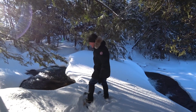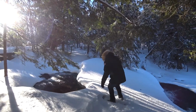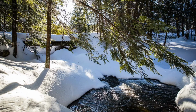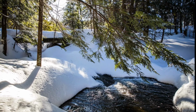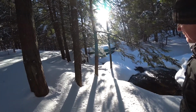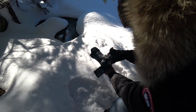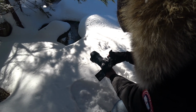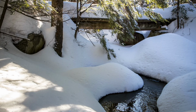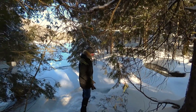I have to be very careful here. This is usually all water, so I'm gonna head down a little further. I want to get a better shot of the bridge if I can. So let's go. There's water here, so I will not venture any further.